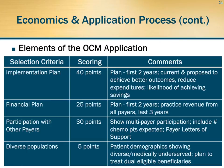The third criteria element of the application itself is an explanation of participation with other payers, showing this notion of a multi-payer participation in the program parallel to the OCM activity. There's a request in that criteria to project the number of chemo patients that are expected both for OCM and the other payers. And importantly, CMMI does want to see letters of support from commercial payers that they intend to run parallel and provide a similar type activity as OCM. It was interesting that the participation with other payers criteria is worth 30 points, and the financial plan's only worth 25 points. So it looks like multi-payer expectations is serious.